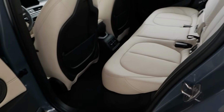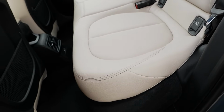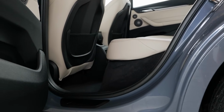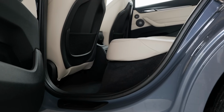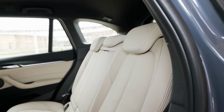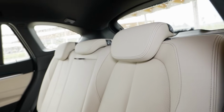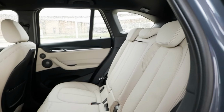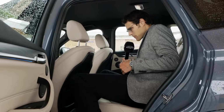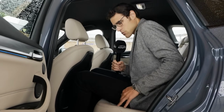And there it is, the rear bench. Maybe you don't see it, but I can tell you it's about 3 centimeters, or a little bit more than an inch, higher than in a normal version, because they need to store the battery underneath there. So that means you do lose some headroom, but how much can I still sit there as a tall adult? Let's check it out.